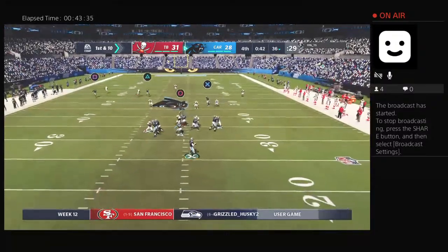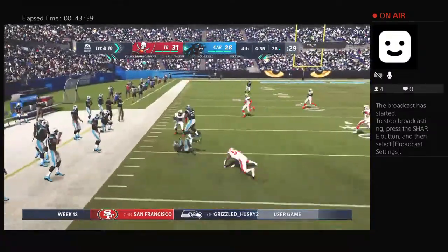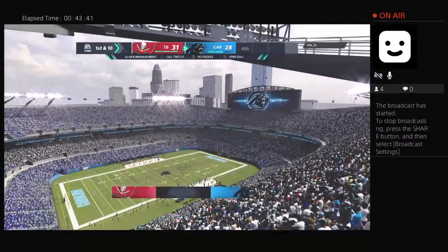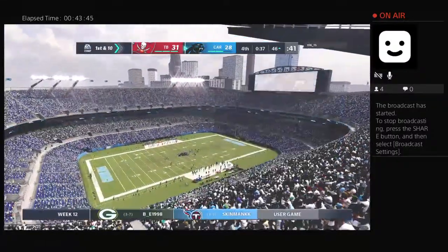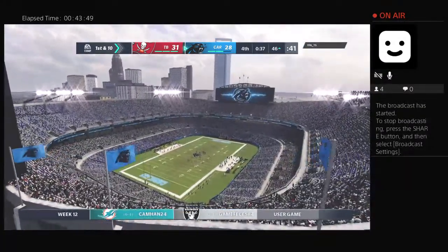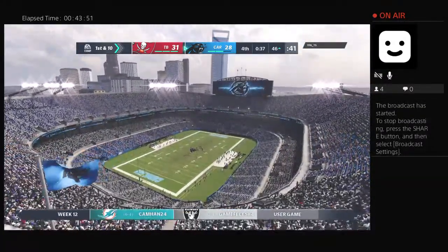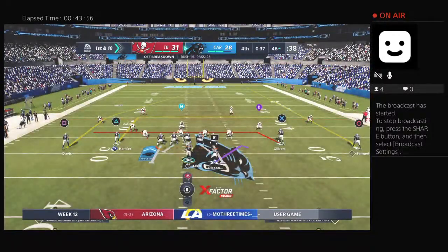Allen off the play fake. Open man is Samuel, complete. And he'll be taken down, but not before he gets into enemy territory. Now the Panthers are going to use the first of their timeouts as the clock will stop with 37 seconds to play. Back-to-back good plays have them on the move on first down.